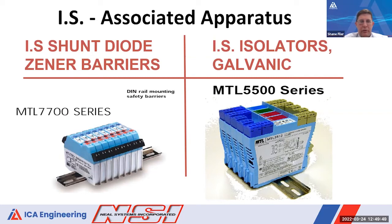With the Zener barriers, they're essentially using something called a Zener diode, as well as a resistor and a fuse, and sometimes multiple components of those just for extra safety. But it's to make sure that if we ever have a situation where too much voltage is trying to come down the path out to the unsafe area, the hazardous area, the Zener diode will drop that to ground. And so it needs to have what we call an intrinsically safe ground, less than 1 ohm between the barrier ground and the actual plant ground.